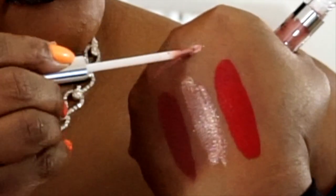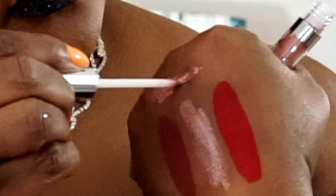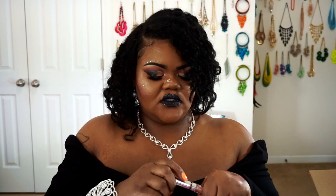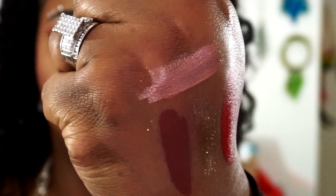And again, the same little applicator, little brush head thing that I'm not a fan of, because using this type of applicator can really start to move your actual lips. If you put this on top of another liquid lipstick, or a lipstick to add, you know, a highlight ombre in the middle, it can move it. But here it is up top swatched for you guys.